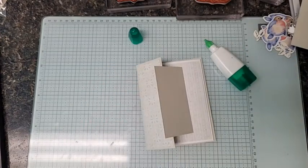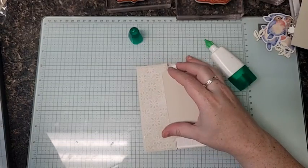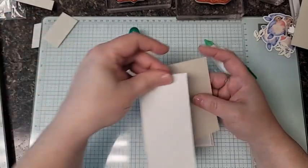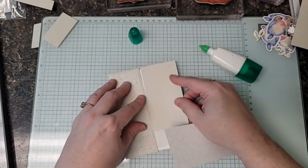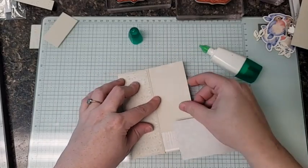And I guess I forgot to cut the piece for that. So let me see what I've got here for scraps. So we know this piece is, oh good, I have plenty. We know this piece is 2 1/4 by 4 1/4, right? We cut that off the front of our card. You can see how it was cut off, and we threw away this little bit.